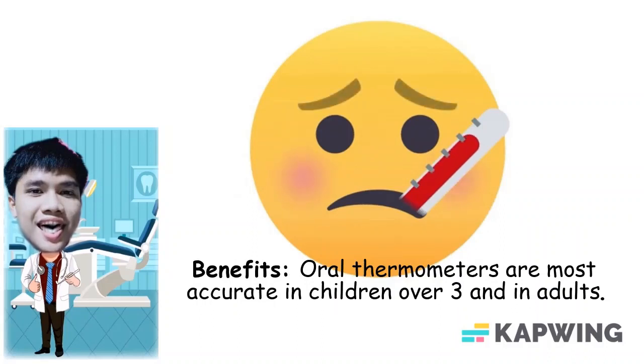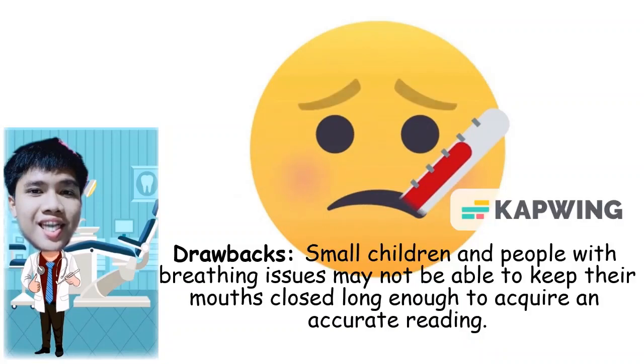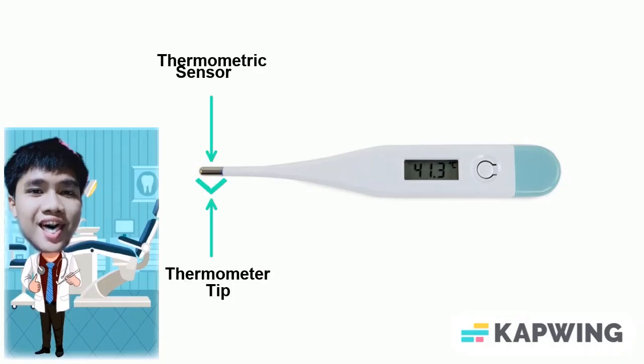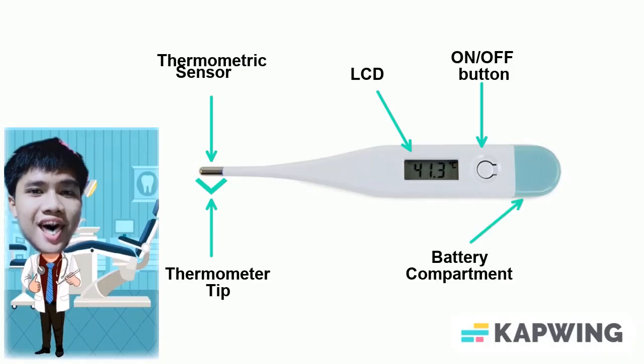Benefits of oral thermometer: oral thermometers are most accurate in children over 3 and in adults. Drawbacks of oral thermometer: small children and people with breathing issues may not be able to keep their mouths closed long enough to acquire an accurate reading. The parts of the oral thermometer are the thermometric sensor, thermometer tip, LCD, on and off button, and battery compartment. And that is all about the oral thermometer.